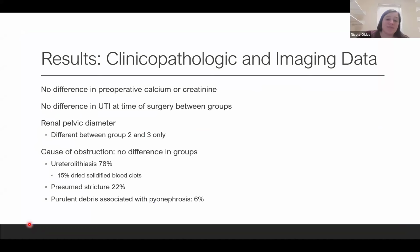For the results, they looked at calcium and creatinine, and there was no difference in the preoperative calcium or creatinine. There was no difference between the groups in UTI at time of surgery. And then the renal pelvic diameter was different between group 2 and 3, but not different between group 1 and 3 and the other ones.